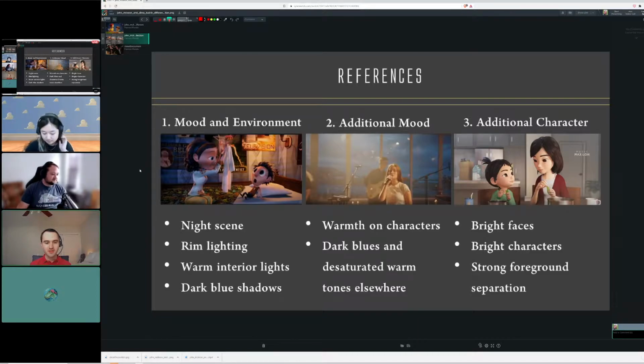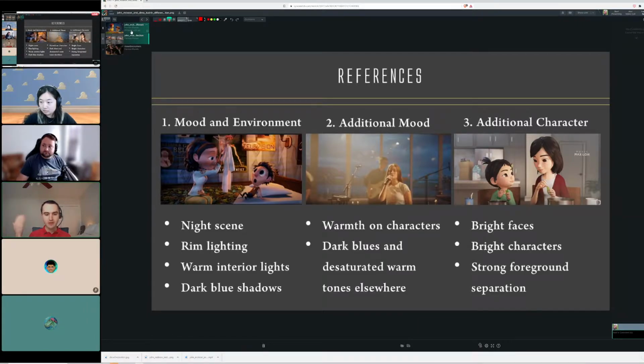So I'm trying to create kind of the warm atmosphere of a kid's bedroom, but it's a nighttime scene. So most of the lighting is coming from interior lighting with a very warm, yellowish sort of look to it. And I wanted to make sure that the characters were well lit, so that there's good foreground, background separation.